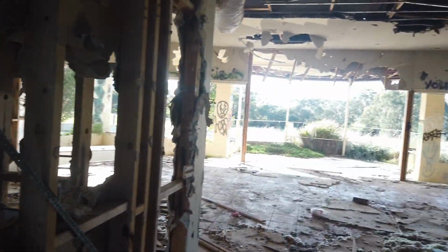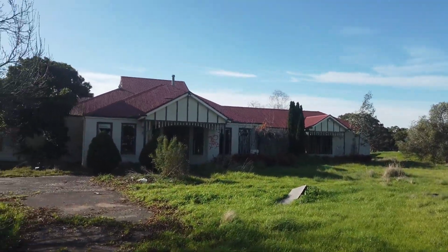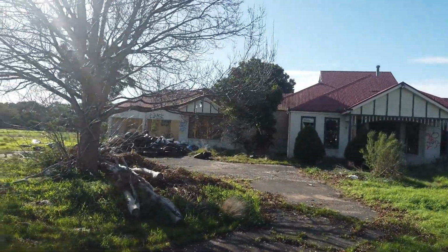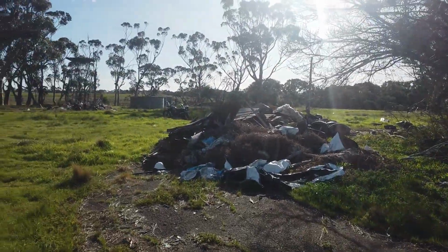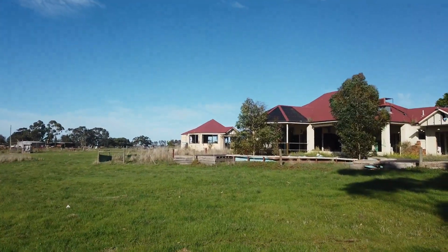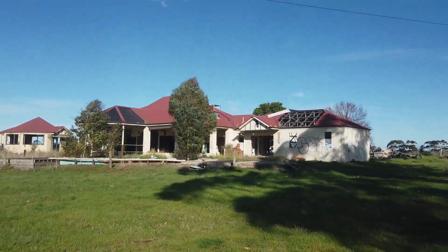Also, just reminding viewers that I am quite vocal when I first rock up to these places. I make it quite clear that I'm only here to take photos and do some videoing, and if there's anyone there, please yell out, as I'm not here to do anything else but that. I'm very conscious of kids, and maybe groups of kids that might be in there doing some damage or something and don't want my presence.